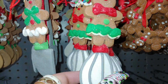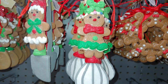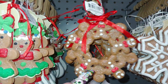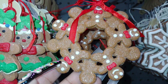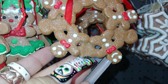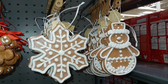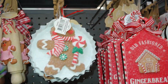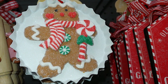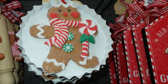And then the whisk with the Gingy girl with the bow. Look at all that frosting and sprinkles. And then they have a wreath with all the little baby Gingy's around. That is so cute. Some are iced, their faces, and some are not. And then they have the snowflakes and the snowman Gingy cookies. And I remember these from last year. Right here, the bottle caps. So cute, holding a candy cane.